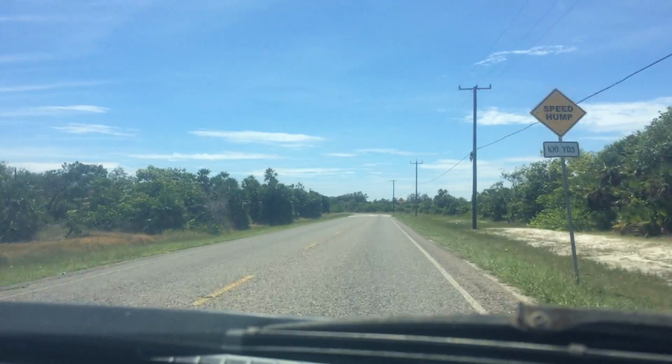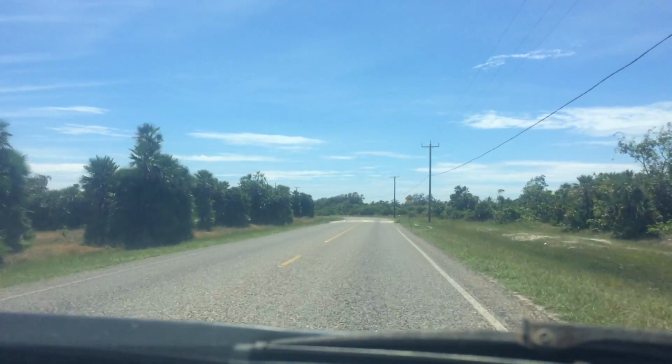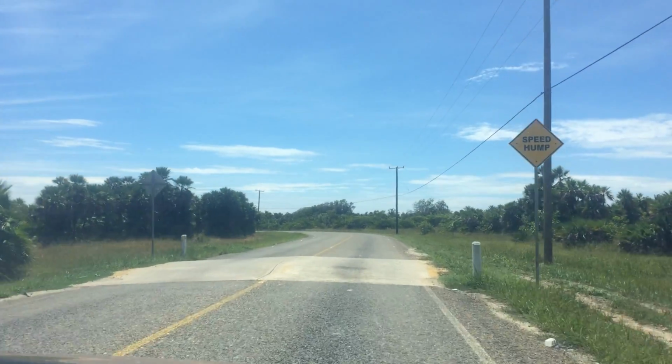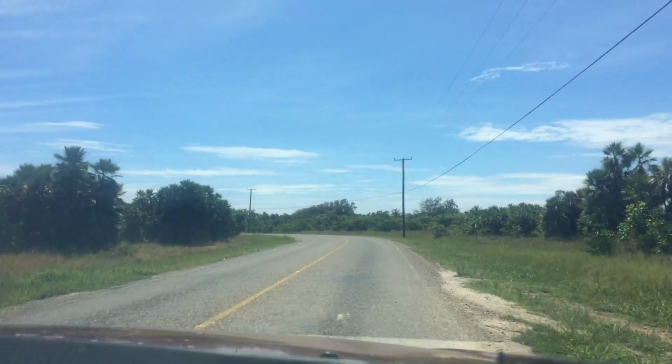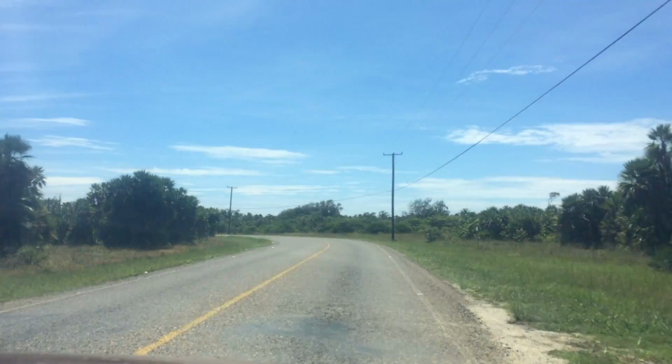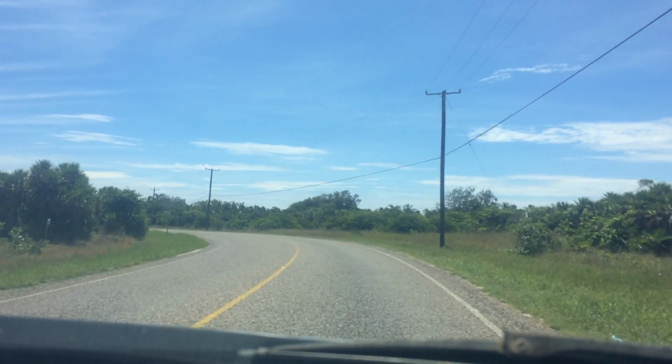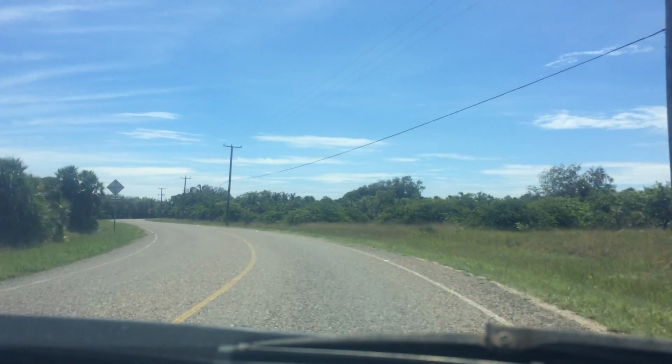Their speed hump seems to be their way to control the speed. They don't have a lot of police, so they control people's speed with these huge, massive bumps, which are dangerous at night, for sure, if you don't know they're coming.